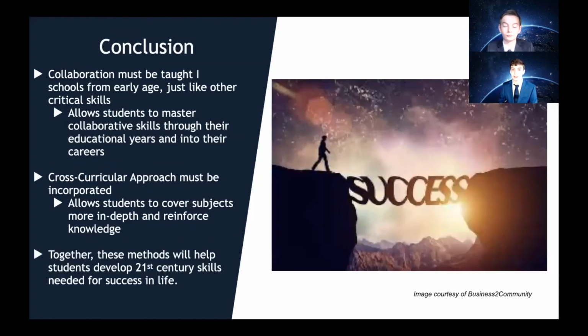Collaboration is an essential skill that all people need in their lives. And as we tried to show in this presentation, it must be taught from an early age, because just like any other critical skill, students need to develop and improve their collaborative skills as they transition from elementary to middle school, from high school into college, and eventually into their careers, where teamwork becomes essential.